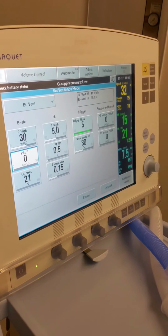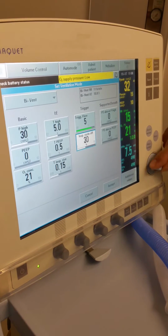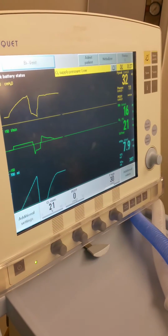Why don't you put it up to 4 or 5, whatever? Because see what you're doing, and I'm going to just shut this off for a second. So let's say that we went into this mode. So let's look at the graphic, and maybe that'll clear it up a little bit.